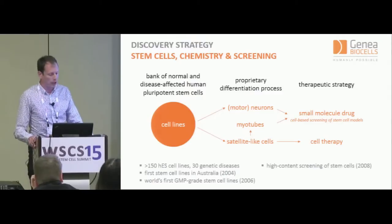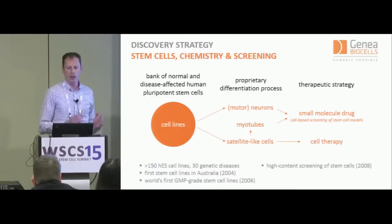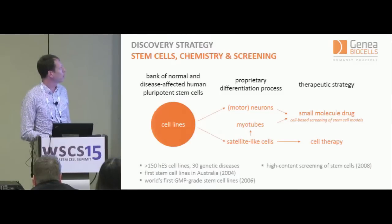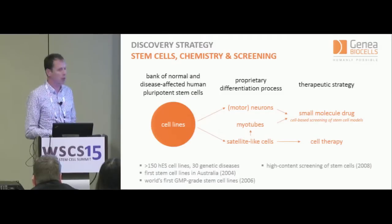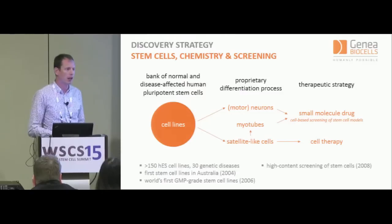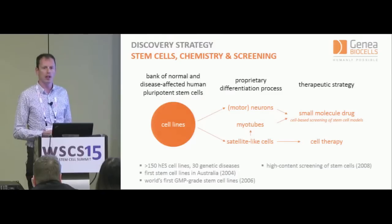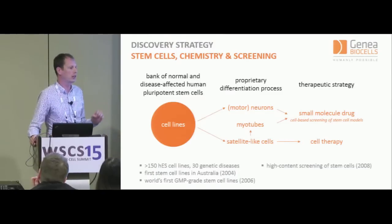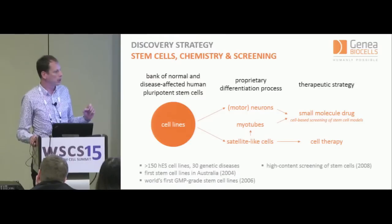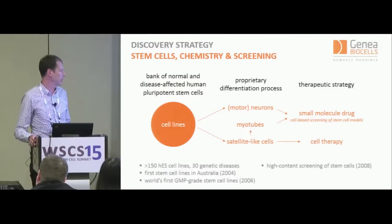So in terms of our strategy, it's all about stem cells, chemistry, and screening. We start with our cell bank, which is human pluripotent stem cell lines, mostly embryonic stem cell lines. We now have just over 150 cell lines representing about 30 genetic diseases. Those disease-affected lines are derived from pre-implantation embryos which are screened for those diseases in our clinic.